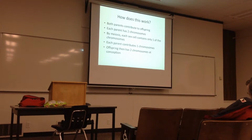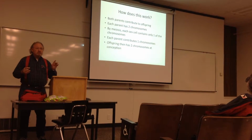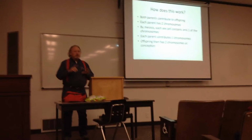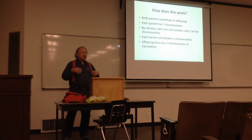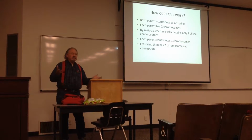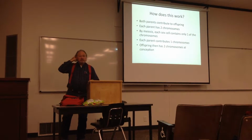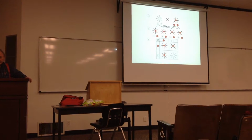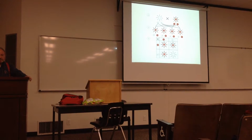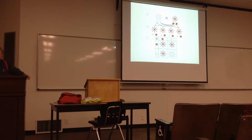Of course, if we didn't divide the cells up so that there was just 1 of each of the chromosomes, then each generation would have double the number of chromosomes. So we have 23 pairs, and each generation would have 26 pairs. Anyway, eventually you'd have nothing but chromosomes in your body in about 5 or 6 generations, and that just didn't work. So, again, 1 from each parent of each chromosome. These are traits, but we can call these chromosomes as well, and the same thing works.